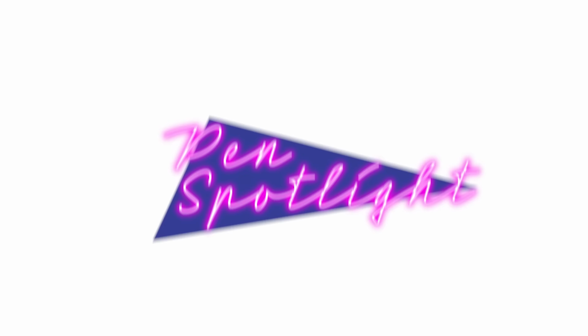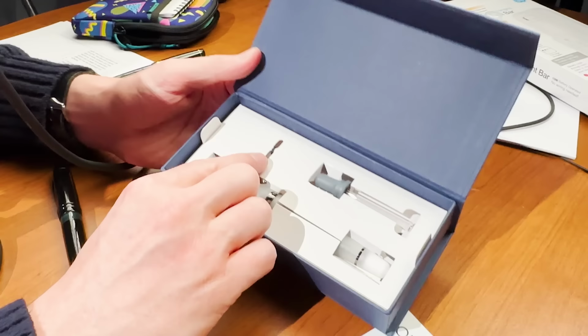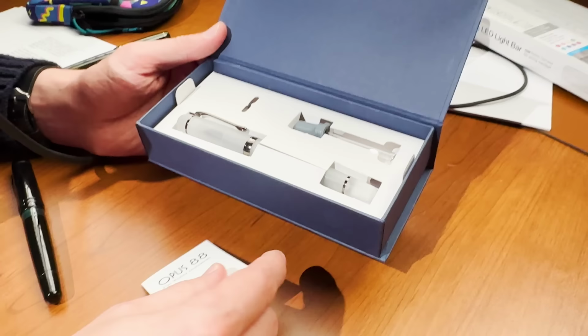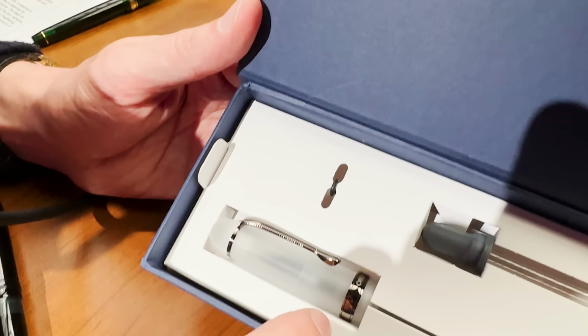The first thing I want to show you, Brian, is we've got an Opus 88 Jazz here. This is the holiday jazz, so it's a frosted demonstrator. But look at this. This is an O-ring. We didn't even say what this was, did we? Sorry, I guess we said at the beginning. But look at how they're packaging this single O-ring. That's very intentional. I've never seen something like that. I just love it.